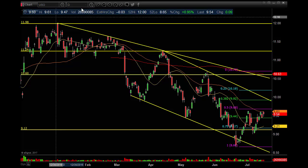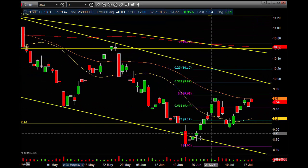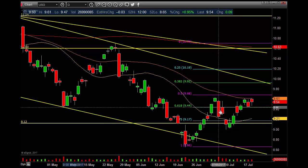So USO guys, daily chart 26 million, 0.95% up or 9 cents up on the day. You know, nothing great, nothing terrible. We're a little bit down after hours, but we are consolidating in a slight bullish pattern. We're still in this channel, went up, retraced back down, got the pop back up, trying to recapture the 50 MA and this high pivot up in here.